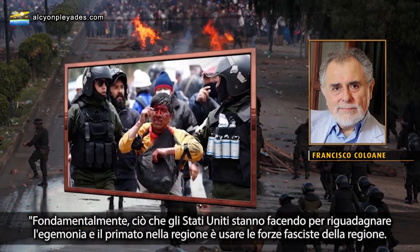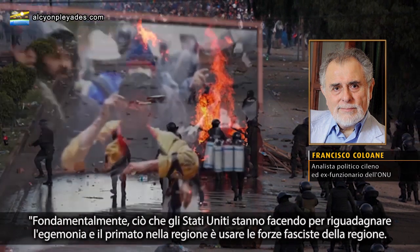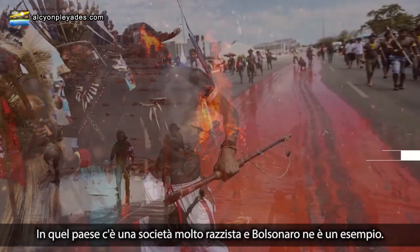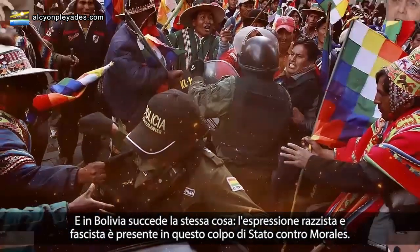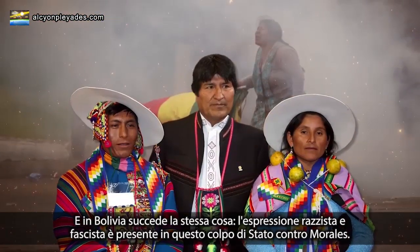Basically, what the USA is doing in order to recover the hegemony and primacy in the region is to apply and to use fascist forces in the region. In Brazil, they are doing that. Inside Brazil, it's a very racist society, and Bolsonaro is an example of that. And in Bolivia, it's the same thing. Racism is present and fascism is present in this coup against Morales.